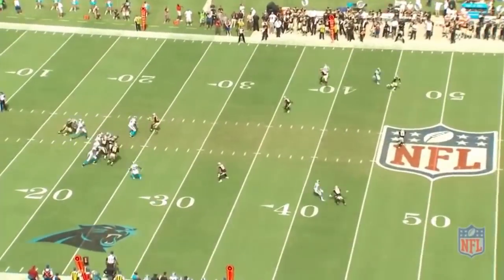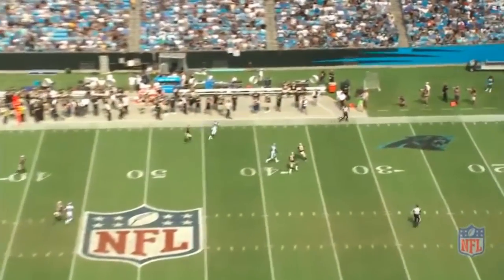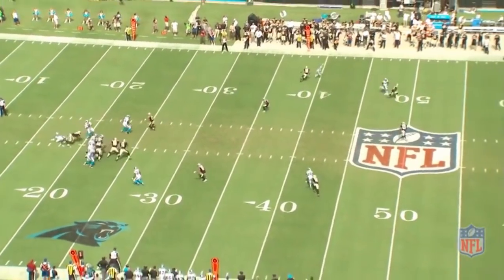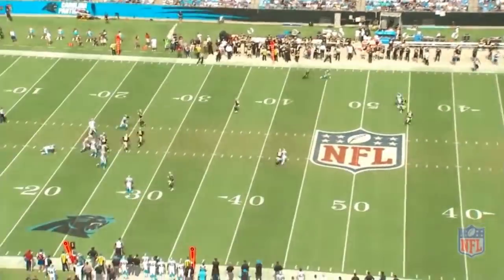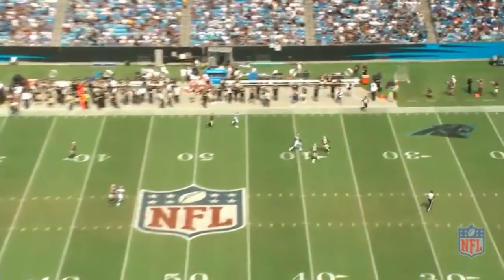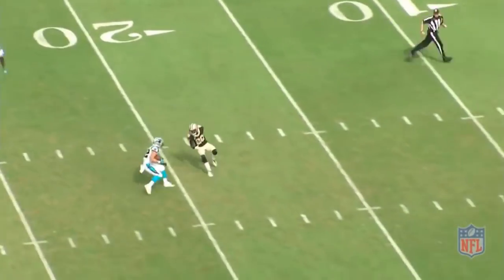And I think the key here is the fact that he ran a really bad out route against outside leverage intentionally. He has such a great understanding of what a good route looks like that he knows what a bad route looks like too, and how he can use a bad route to his advantage to set up a good route. I mean, this is truly special stuff. It's very cerebral. And they kind of ruled him down by contact here, but I do like the yards after catch skills to get a potential 66-yard gain as well.